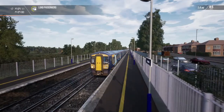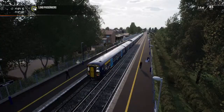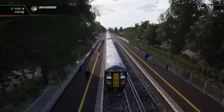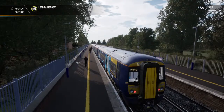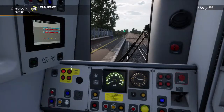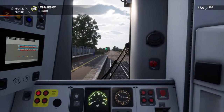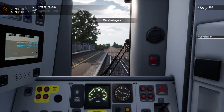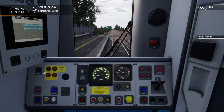Fairly long stops as well, actually. I'm surprised. I thought these would have been like 30 seconds. I wonder if that's just for spacing, traffic spacing and stuff like that. Love that.